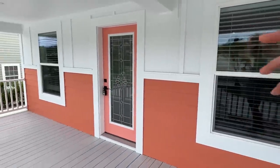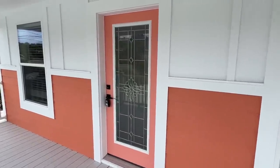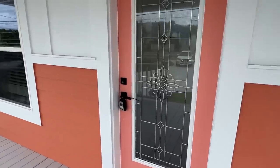These colors are definitely beachy colors. Peachy, it's beachy peachy kinda, you know? Full glass front door. Okay, I'm getting too crazy, let's go.